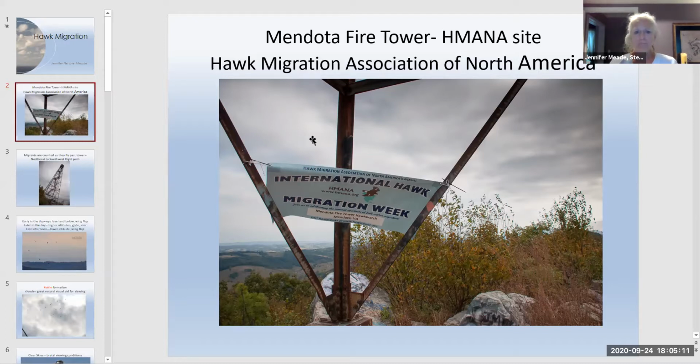But anyway, at the Mendota Tower, we did not do an official count this year. So if you go to the Hawk Migration site, the HMANA site, there will not be any Mendota data this year, but there are several other sites throughout.